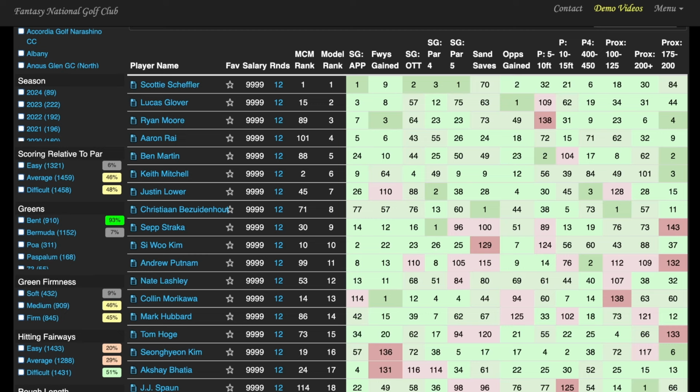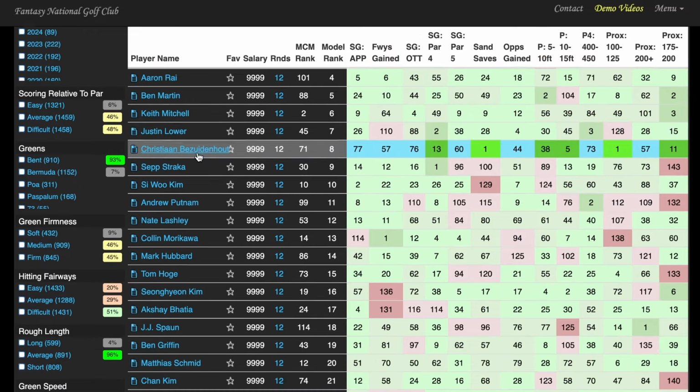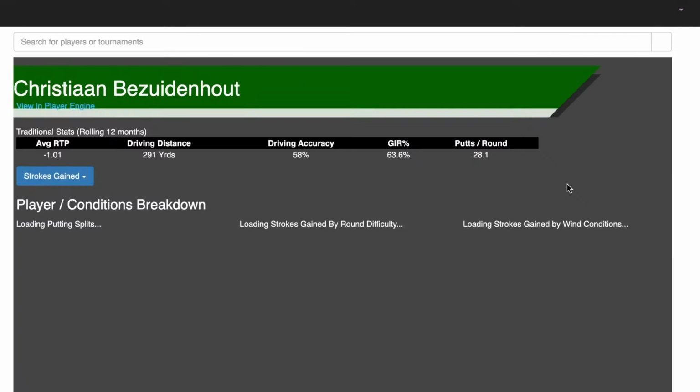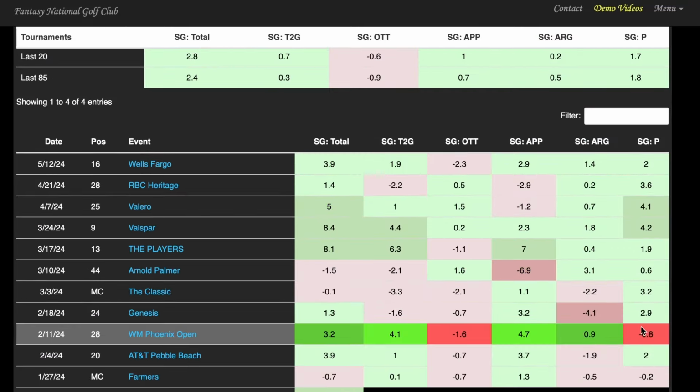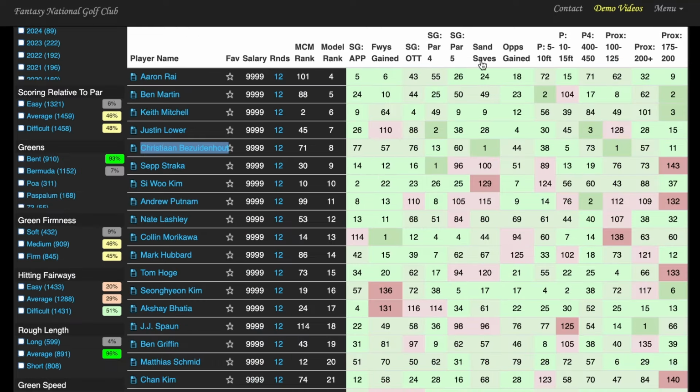Scotty, Glover, Moore, Rye, Ben Martin, Keith Mitchell, Lauer, Bez. This theoretically should be an awesome Bez course. Maybe Bez needs to go on. Who's gaining strokes putting? It's basically what we're looking at here. It's Bez. Bez is gaining a ton putting coming in. So he fits that criteria of gaining a bunch on the greens.